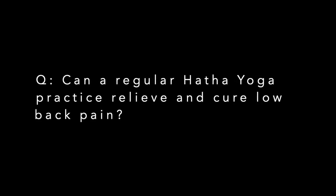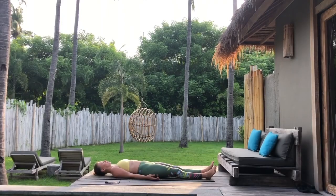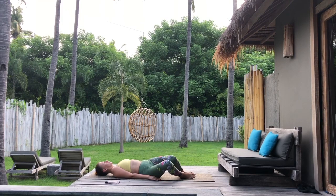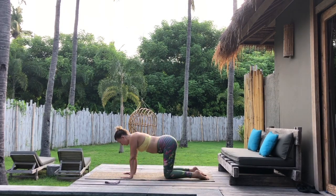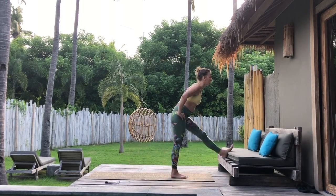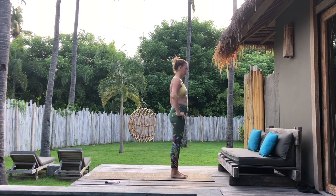Question: can a regular Hatha Yoga practice relieve and cure low back pain? We sincerely think so for non-specific chronic low back pain. The diversity of Hatha Yoga postures makes it possible to stretch and strengthen a multitude of muscles and to mobilize the spine in all its degrees of freedom. However, certain principles of biomechanics must be followed and respected in the choice and execution of posture.